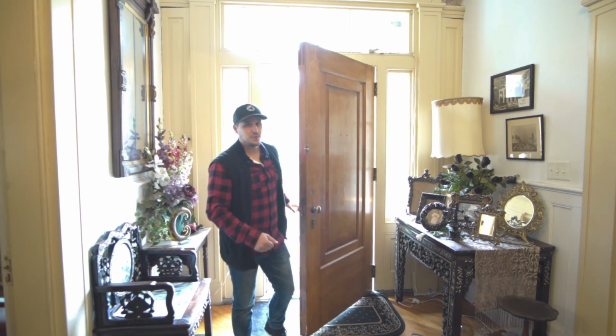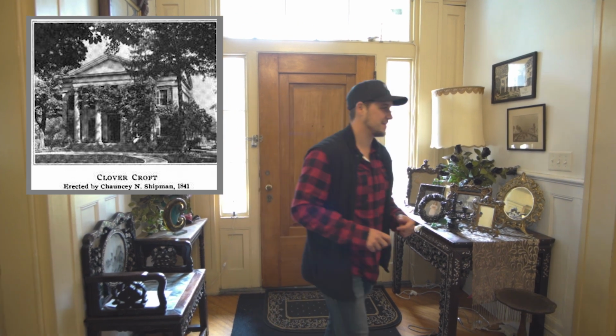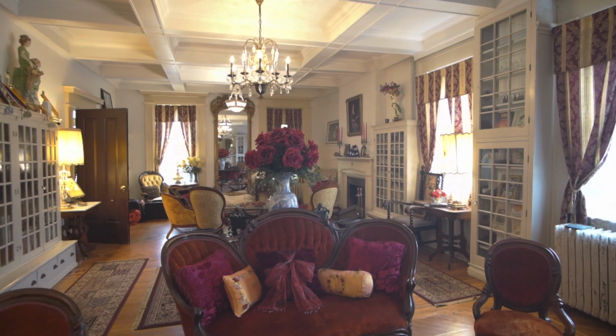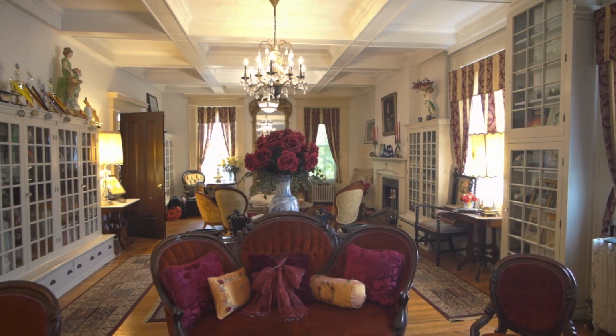This home is actually one of the oldest constructed homes that's still standing in the Athens area right now. Built in the 1830s by a guy named Chauncey N. Shipman. Let's show you some more of the house. This has got to be one of the most interesting pieces of property still standing in the Athens area, and I would say even in the valley.